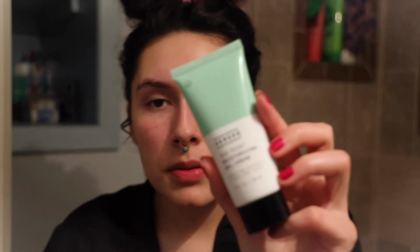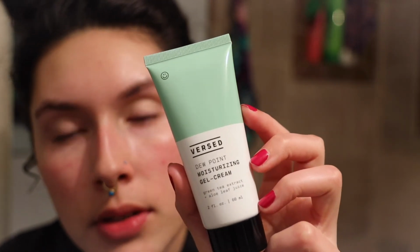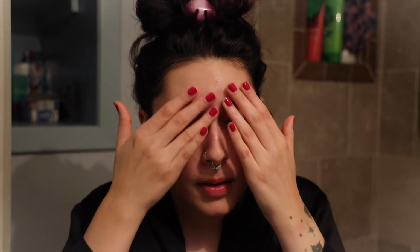I use this, which is the Versed Dew Point Moisturizing Gel Cream. I use it even after I've taken a shower, honestly, but it's just a good backup if you live somewhere that's really dry. So it's really light, it's really comforting, it's really hydrating, and basically I just put a little bit in my fingers and I apply it everywhere that I put the hyaluronic acid serum.